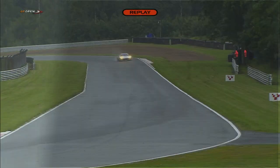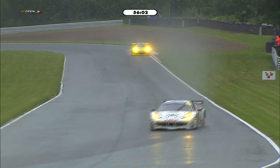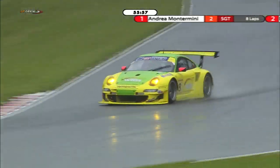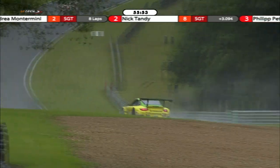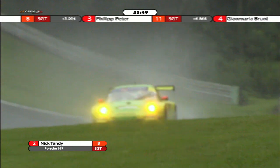Yeah, it's a very quick section of the circuit as well to go through there at Dingle. They don't often see overtaking moves, but Philip Petter took advantage. So there's Montermini, here is Nick Tandy, and that gap, has it come down just a little bit? I think it has on that last lap, and it looks to have come down even less on this lap. Yes, it has, by about 0.2 seconds. So Nick Tandy now beginning to reel Andrea Montermini back in.